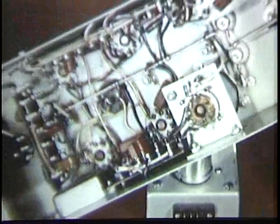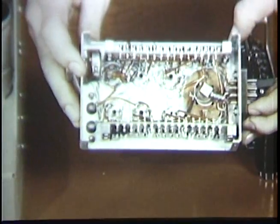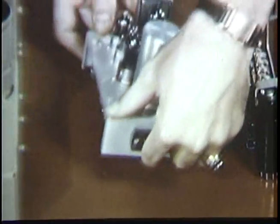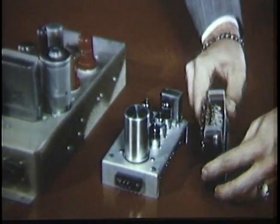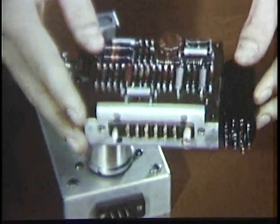North American is engaged in a program of miniaturization to reduce electronic component sizes. This normal size amplifier will be replaced by a miniature size amplifier. Or, as a later development phase, may be replaced by this sub-miniature size.